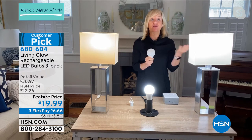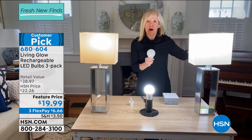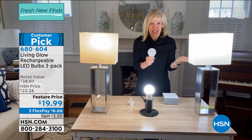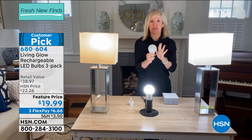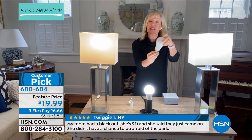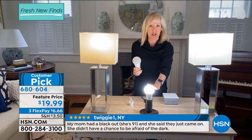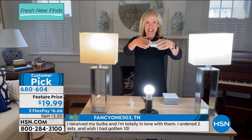A lot of people have said they've lost power. Certain people had the blackouts out west. Hurricanes have come through. Someone else mentioned an ice storm where they lost power. And yes, these will automatically come on and you'll have light for about 4 to 6 hours. So the way that they work, they fit a standard everyday bulb. This is a 60 watt equivalent, but it's an LED. It's cool to the touch. It's also completely shatterproof, but it has a built-in battery inside of it.